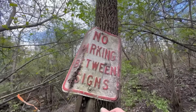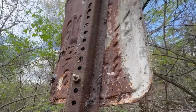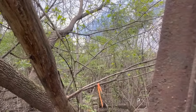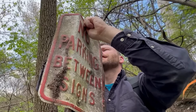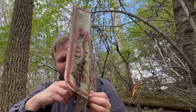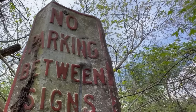I just picked this sign up. I really like it. There are just two screws on the back. I bet we could get it off. Do you reckon? Yeah, I think so. Oh, they might be really... Ooh, they're really fused, aren't they? It's not going to be that easy. That's a nice enamel sign. No parking between signs. So no one's going to park in the woods here.